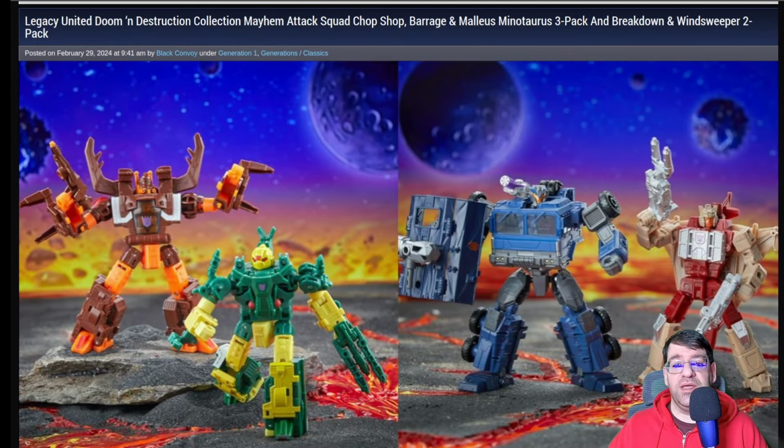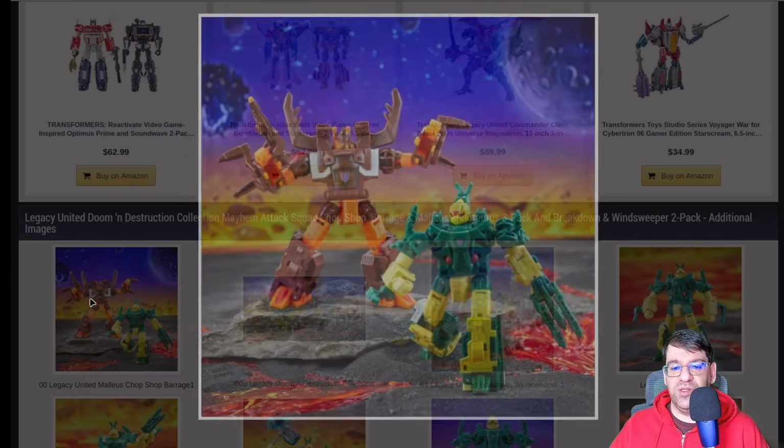And lastly today, Legacy United Doom and Destruction Collection Mayhem Attack Squad. Chop Shop, Barrage, Malleus Minotaurus 3-pack. Malleus Minotaurus? What? Okay, Breakdown and Windsweeper. Neat. And I would like to say that I was proven correct. I surmised last week that Chop Shop and Barrage would be Shrapnel and Bombshell repaints, and I was totally right. They're repaints and slight remolds, so let's look at the pictures.